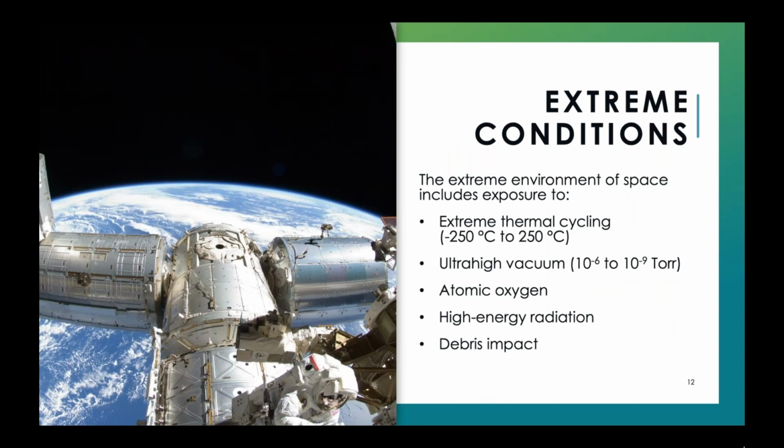In addition to the microgravity environment, the ISS provides access to the extreme environmental conditions of space. These include exposure to extreme heat and cold cycling, ultra-high vacuum, highly reactive atomic oxygen, high energy radiation, including ionizing radiation such as ultraviolet, X-rays, and gamma rays, as well as charged particles, and impact debris from micrometeorites. Test facilities exist outside the ISS to act as a test bed for material exposure to the elements of space.